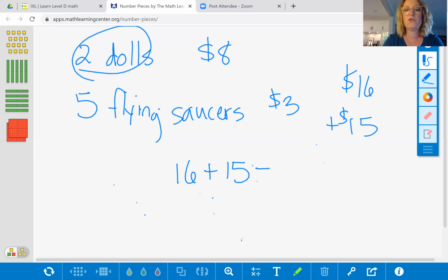Now let's remember those strategies that we talked about in our last lesson. Do you want to build the numbers? Do you want to think about the place value? Maybe you are going to choose to do it on a number line. Maybe this is a problem you can solve in your head and you don't need to work it out on paper. Will you pause the video and work this out? What is 16 plus 15?